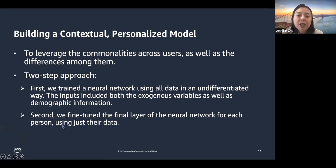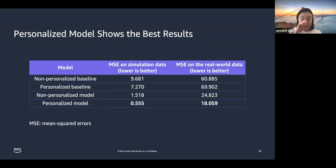And secondly, when we have the base model, for each driver we tried different strategies to fine-tune the model using only the individual's data. It turns out that just fine-tuning the final layer of the neural network for each person gets the best results, as good as fine-tuning everything, and it's much faster to converge if we only fine-tune the last layer. So how does it look?